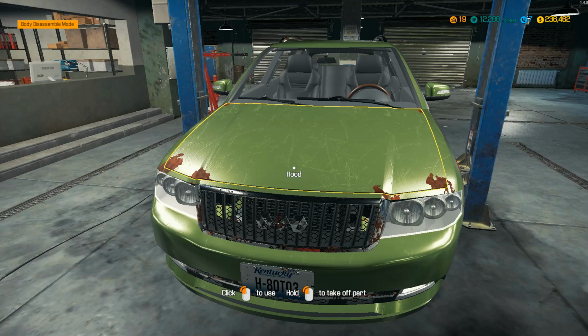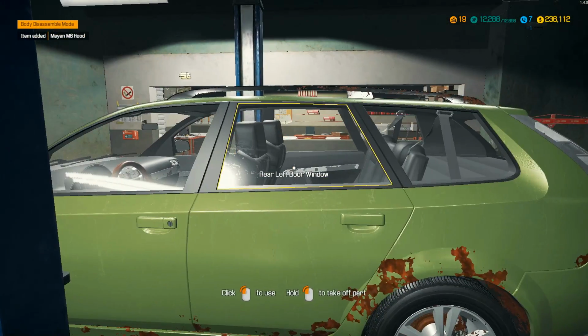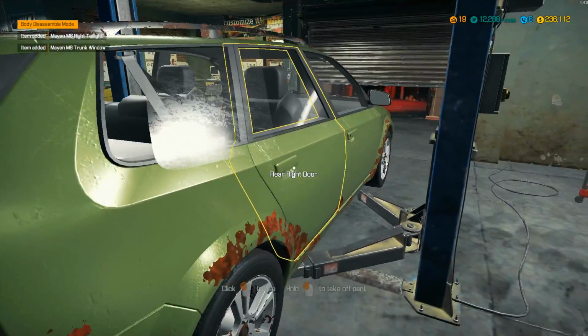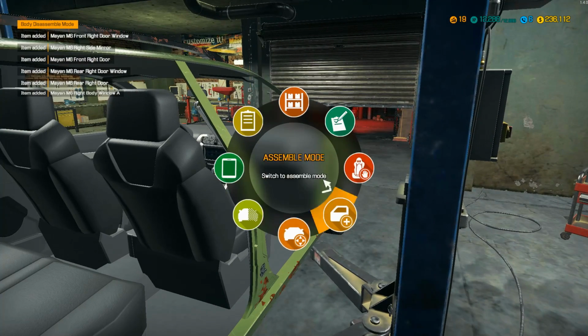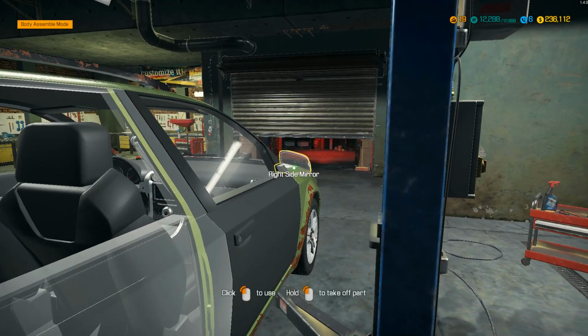Let's see, trunk window, right, left door window. Alright. Hood, rear left door window, trunk window, right tail light. And then we go to body assembly, new door on, put the old window and mirror back on.